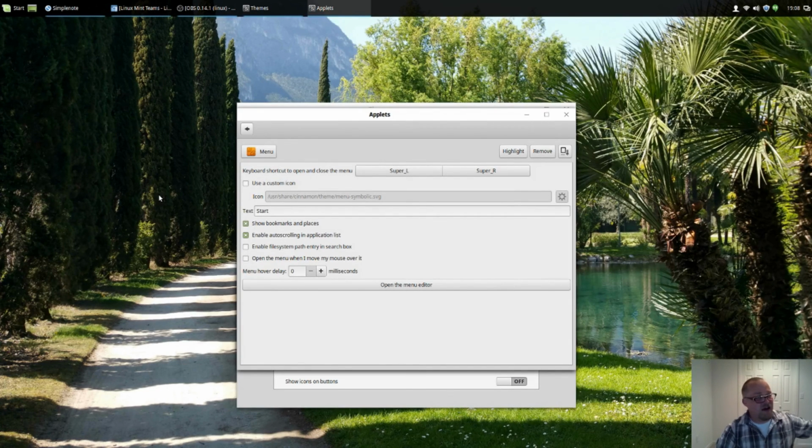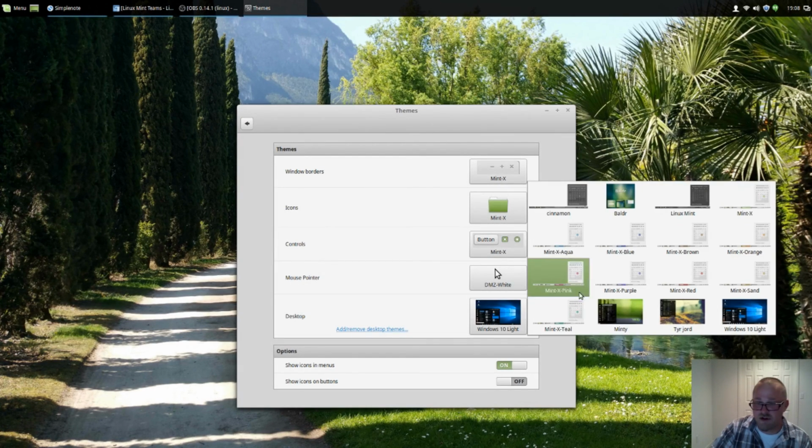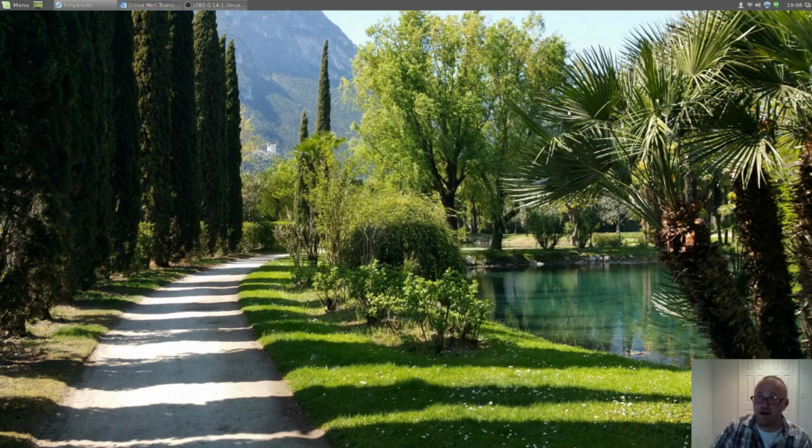Guys, tell me about it. This would be the perfect way to do this at work. All right, let me go back and change all that, Mint, because I don't want that. But that was something I was pointing out, that, oh my God, we could do it. And our end users would think they're running Windows the whole flipping time.